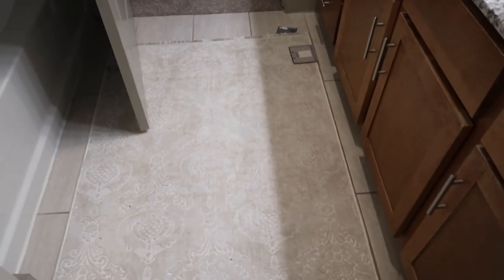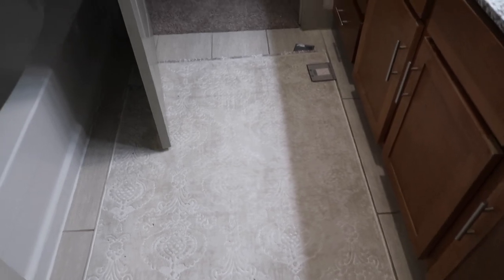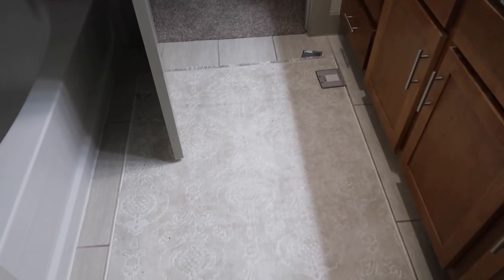So I picked up this rug yesterday from Ross whenever I was on my lunch break. And I just keep looking at it, and I really think I want to go darker. Like, I really think I want to go darker in here.